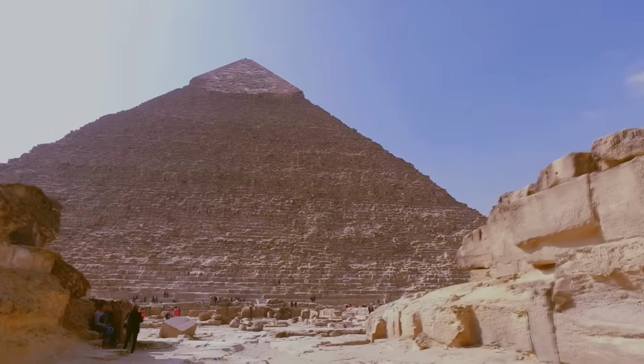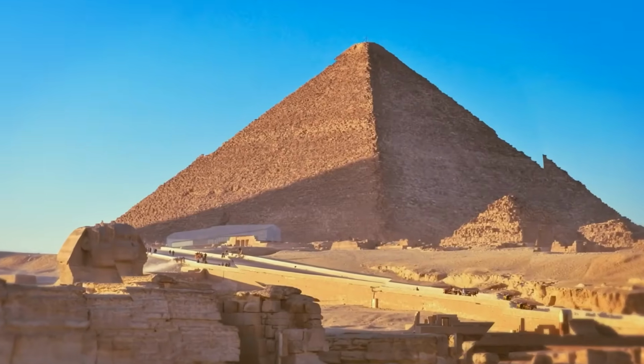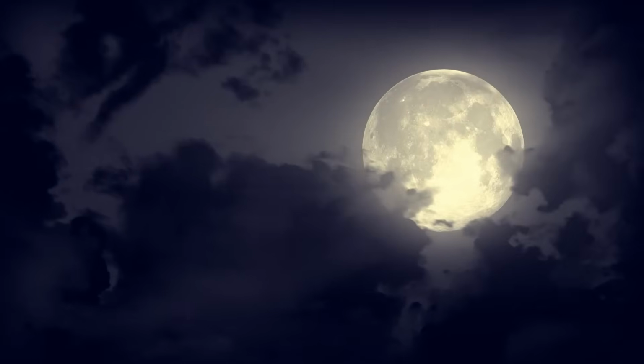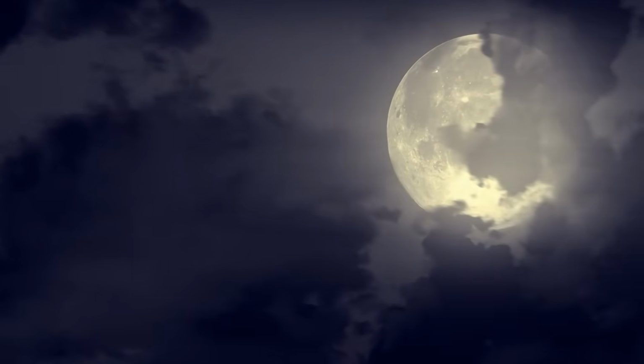But not everyone was convinced. Critics had a different take. They said Bauval's theory was a classic example of pareidolia, a term used to describe the human tendency to find patterns where none actually exist. Have you ever looked at the moon and thought it looked like a face? That is pareidolia in action.